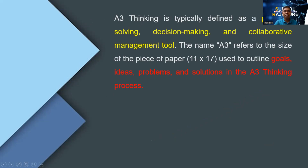So A3 thinking is typically defined as a problem solving, decision making, and collaborative management tool. So we have to understand this is not only for problem solving. If we want, we can give some plan also. We can give some decision making related communication. Then if we want collaborative management decisions also, we can communicate through the A3. If we want, we can give some status report on whatever systems are currently implemented in the organization. If we want to give the status of that implemented system, we can use the A3.